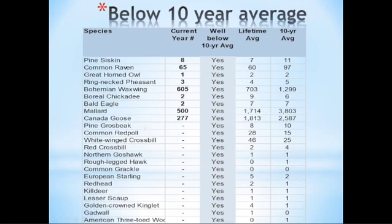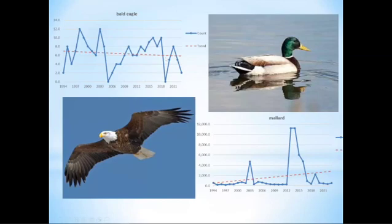All these other species down below are ones that we did not get at all this year. And the redpolls and white-winged crossbills are ones that we've seen fairly regularly, and pine grosbeaks. So we got none of those, and yet in the 10-year average, we usually see at least some of them. I'd like to show just a few graphs of some of the interesting ones.